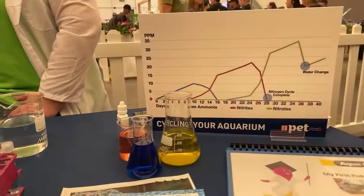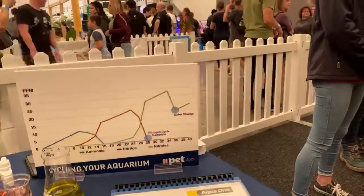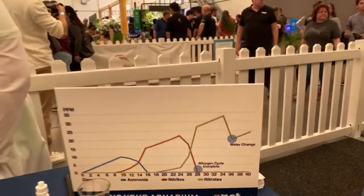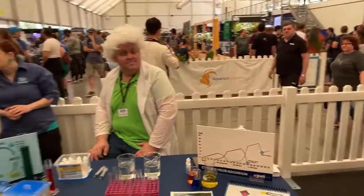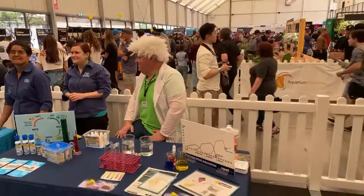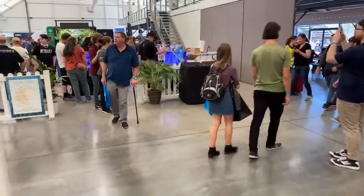So you can see we've got the ammonia spiking first, followed by nitrites, as they convert into nitrates. And you can see they've even indicated when you probably need to do water changes to keep on top of that. We've got the professor in-house helping you through all your aquarium cycling requirements. So you can actually bring your water sample in, and the guys here will test it for you. So let's keep cruising around here.